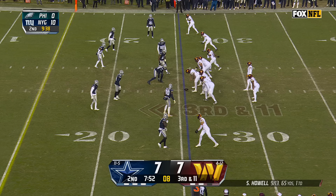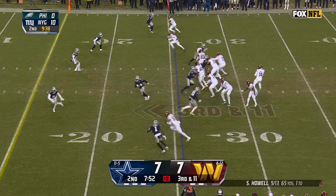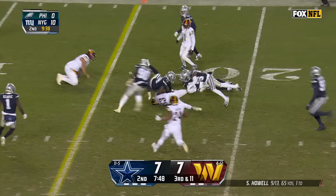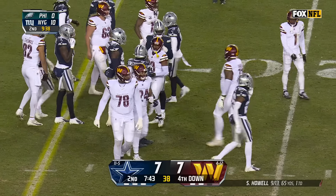We'll see where they put the ball. The dueling crowd right now. A lot of Cowboys fans here today. Third and 11. It's Howell. Set up a screen. And he's got some room as well. It's Crowder. And he's upended short of the first down. Boy, I thought he had more room there. And the Cowboys closed that hole.